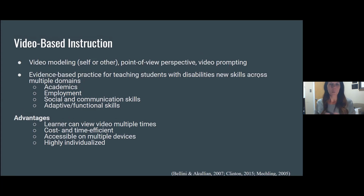So this is, like I said, a well-established evidence-based practice for teaching students across multiple domains. We've seen it used in academics, employment, for teaching social communication, also for teaching adaptive and functional skills. There are a lot of advantages for using this. One of my favorite features, I guess, is what I would call it, of using video modeling is that the students can access that video model as many times as they need. So they can get that repetition very easily and kind of control the pace of their own learning. They can view those videos as many times as they need to be independent, or until they become independent with that skill.